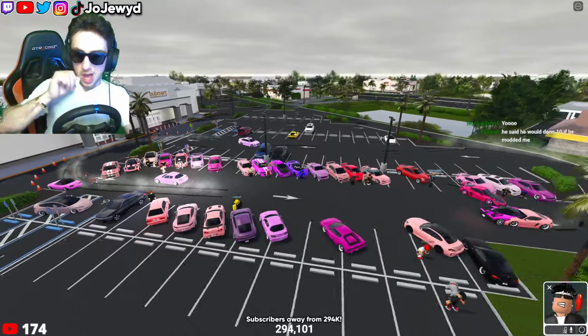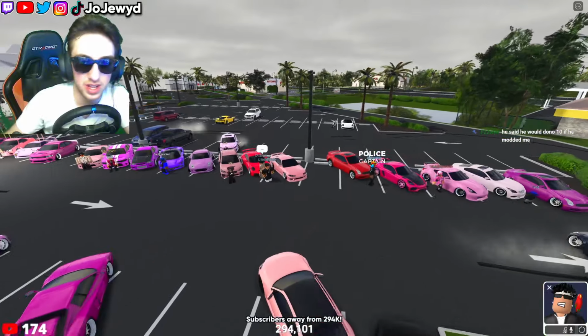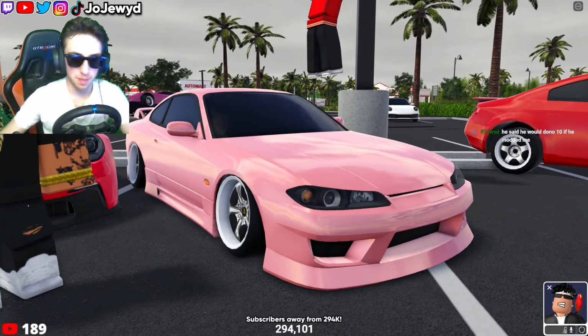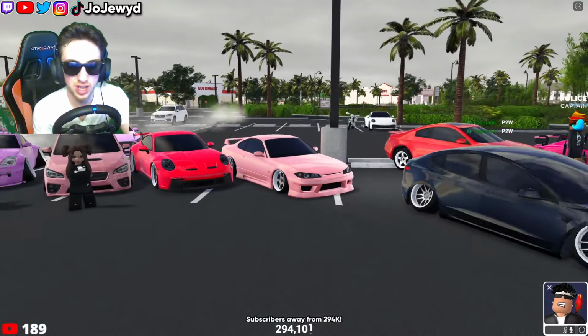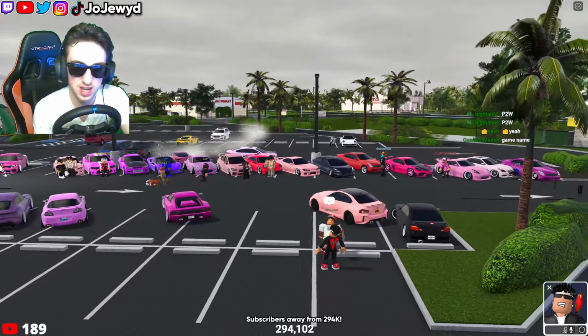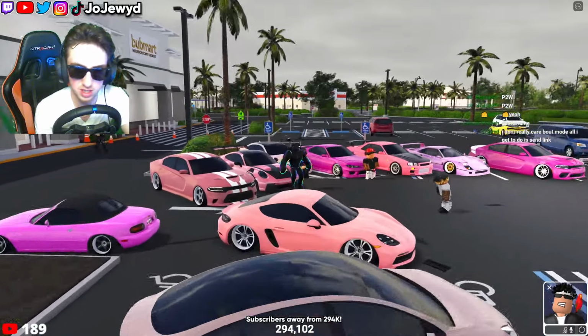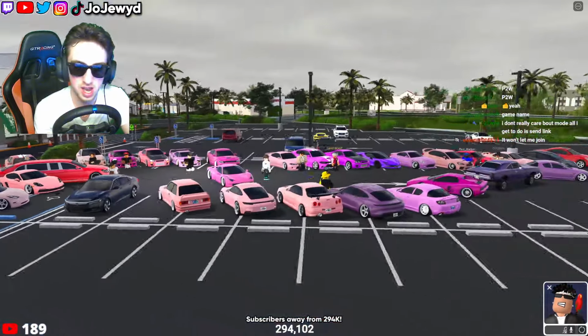All right. I've come to the conclusion, ladies and gentlemen. I have the winner. Very easy winner. This right here wins the best pink car. So clean. Like, actually so clean. That's actually such a clean build. That's a 10 out of 10 for me. Let me know which one was your favorite, but we're not done, ladies and gentlemen, because, oh, I missed this. Very clean right there. I'm going to give that a solid 8.5 out of 10.